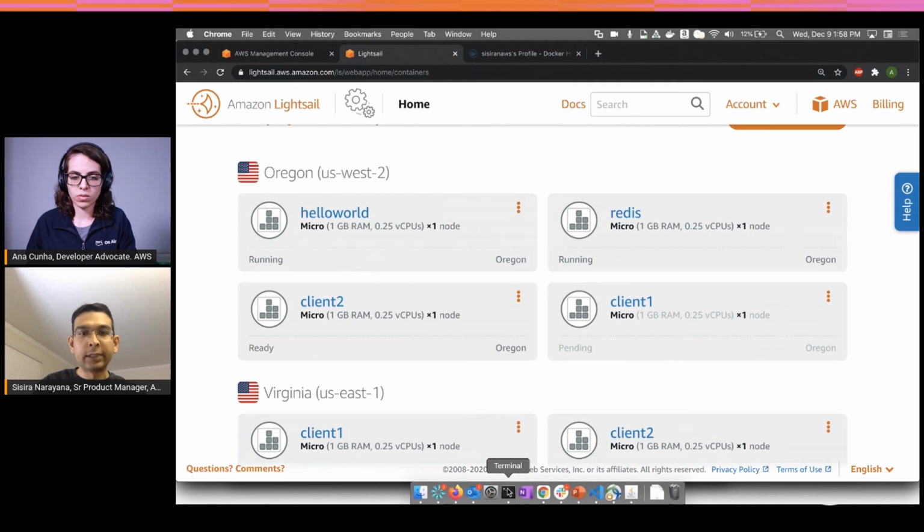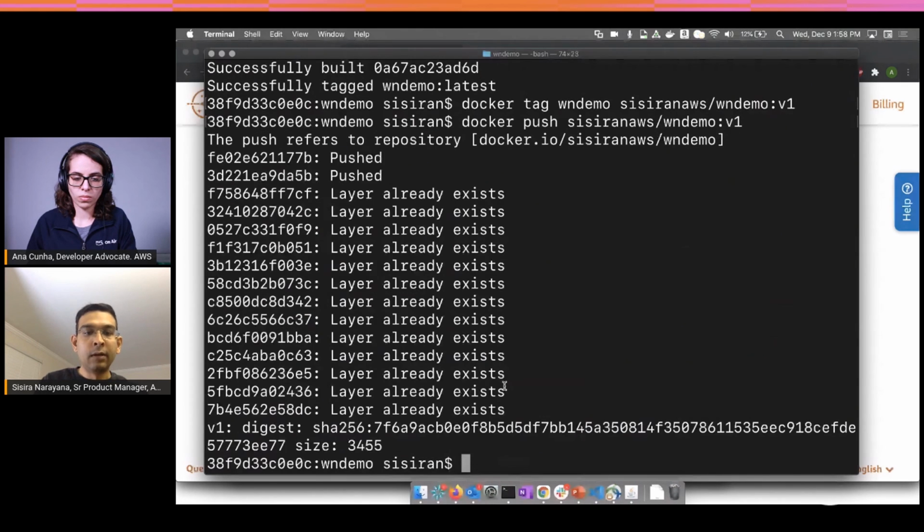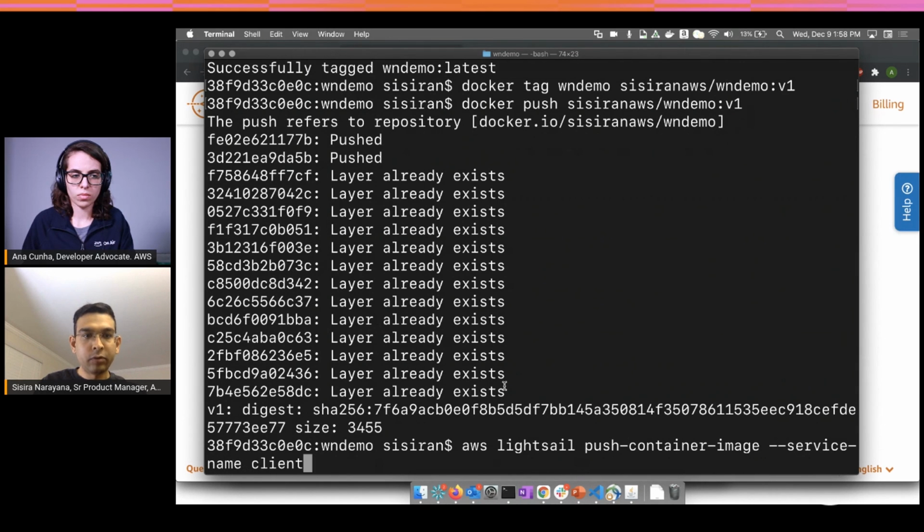While this one is creating, if you remember, we created an empty container service called client2, which is ready. For this service, instead of pulling the image from Docker Hub, we will directly push the image from this terminal to the service itself. We'll use the Lightsail CLI. We'll say aws lightsail push-container-image. We'll give the service name, which was client2, a label to identify the image, which was the VN demo, and the image name itself, which was also the VN demo. We'll say push.